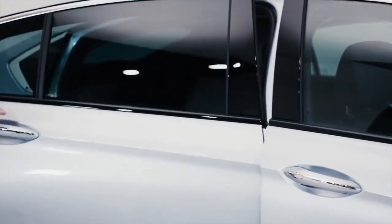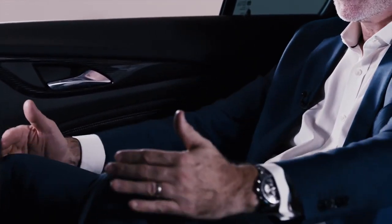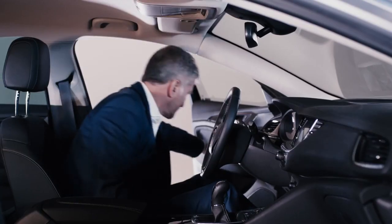So now let's go inside and talk about this wonderful rear seat package. As you can see, I've got generous amounts of space in this car. We've actually increased the leg room, the shoulder room, and the headroom. I'm 1.94 m and I've got generous amounts of space around me. So let's get into the best seat in the house.